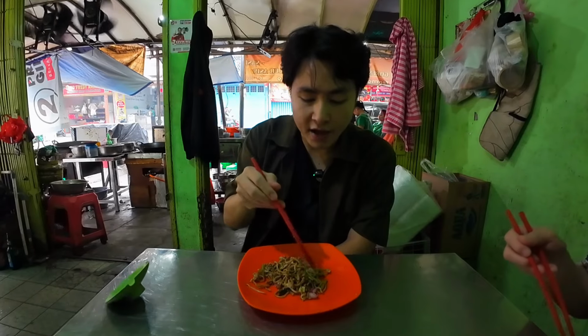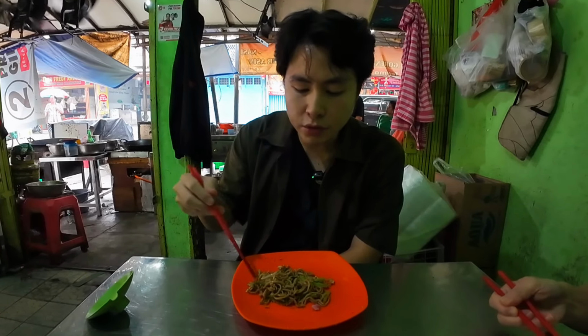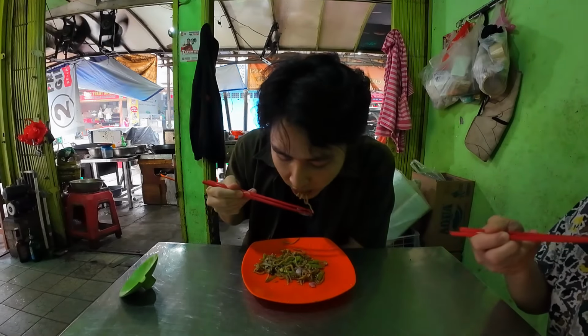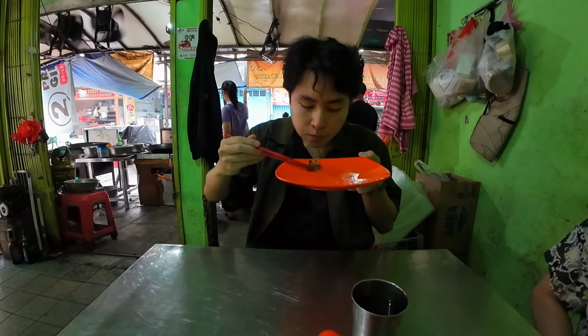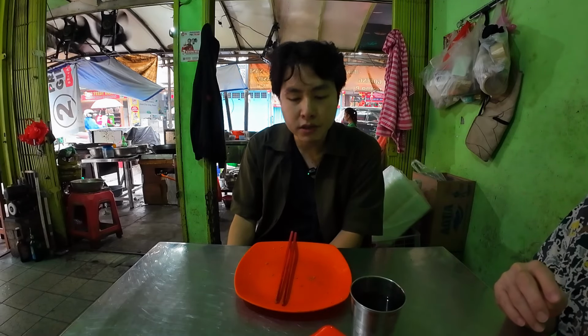Indonesian breakfasts are heavy. We love to get filled in the morning because a lot of us do really heavy work. Traveling, commuting, for example, even for office workers. Last bite. One portion of this is just above $1, so maybe one and a half, I would say.